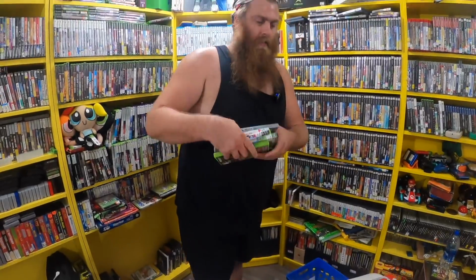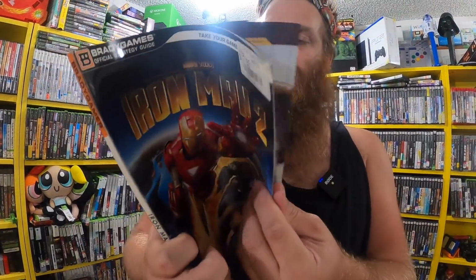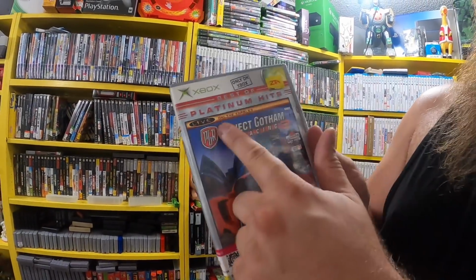Last thing I got, a few video games. One of them Hannah's gonna be super excited about. I'll get to that in a second though, because Iron Man 2 gaming manual. Been selling a lot of gaming manuals too. This is not one I particularly want to keep. I do like Iron Man, but not really gonna rush to play any Iron Man video games. I got this because I didn't have the Platinum Hits one, so very nice.